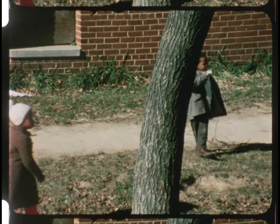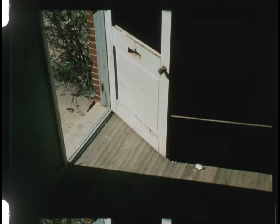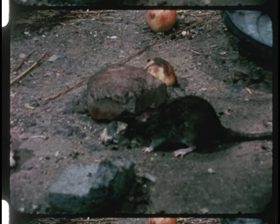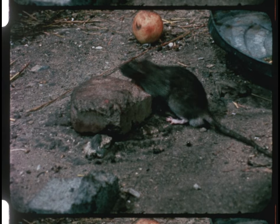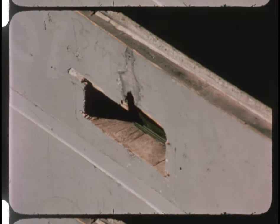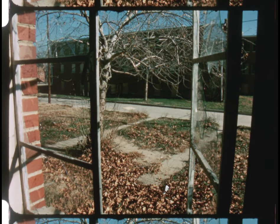Rats live wherever people live, because the people make it possible. The people provide the food which the rats need to sustain life. It becomes clear that we are the hosts and the rat is the guest. All too often, it thrives because we've made it possible. But it doesn't have to be that way.